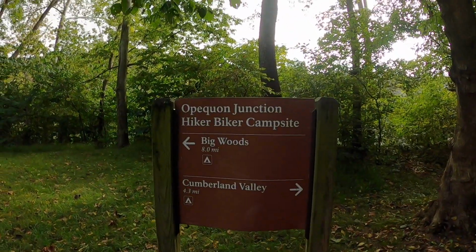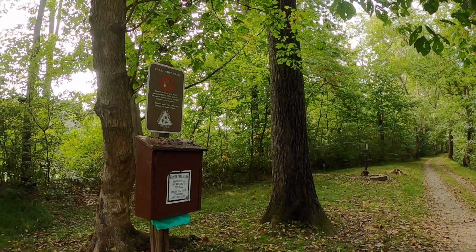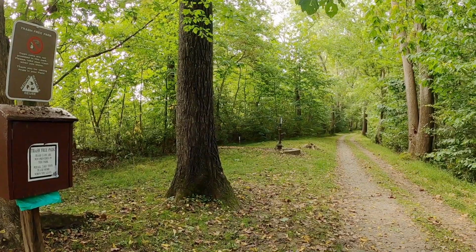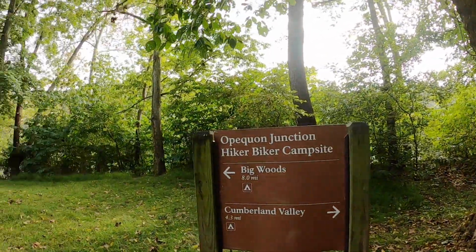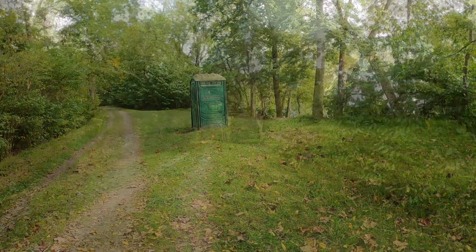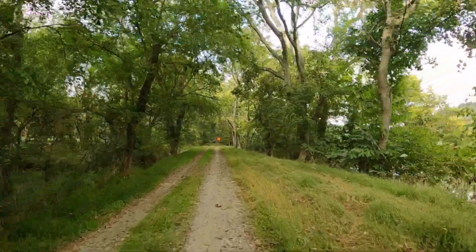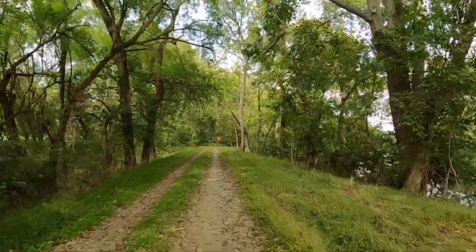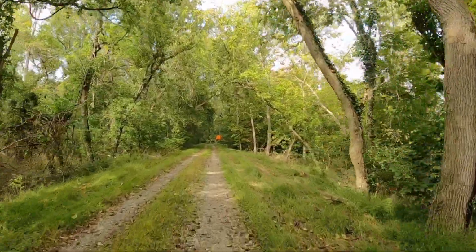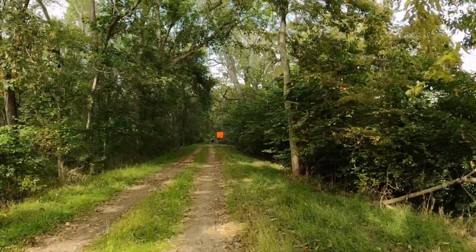All right, just after I saw that deer, I came upon the Appoquon Junction hiker-biker campsite. Sad news is that the handle is missing off of that pump as well, so definitely not a place to camp right now. All right, coming up towards the detour. I don't know what the mile marker is, but it's the next thing you come to after that Appoquon campsite. So basically, towpath closed, 500 feet ahead, use detour.